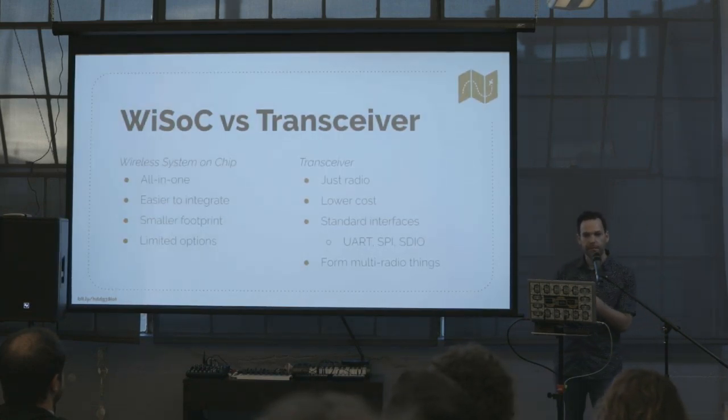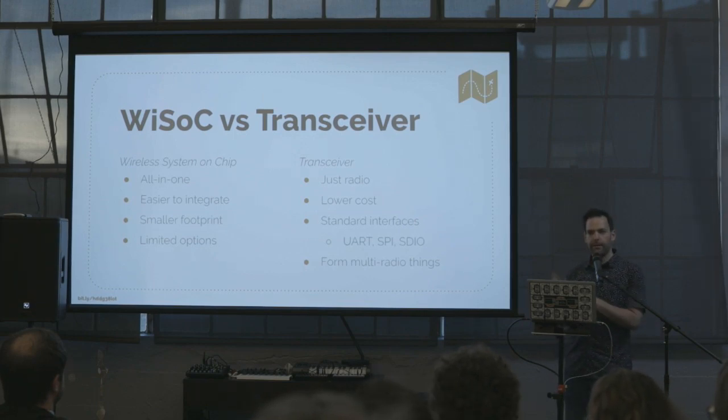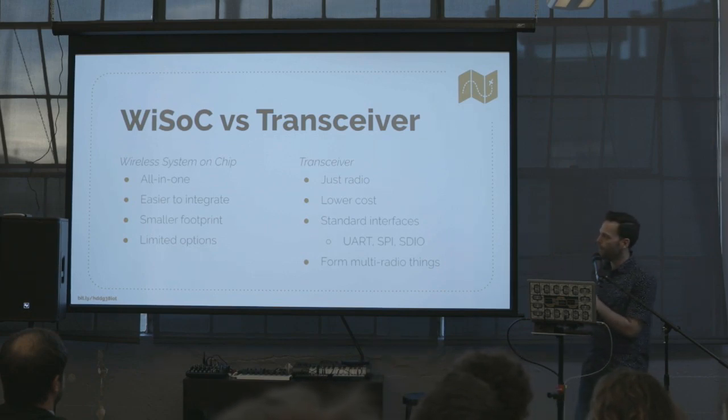But a little bit of precursor before we go to specifics. There are two terms that are important to know. One is WSOC, which is silly, but it's just an SoC that has a wireless modem on it, versus a transceiver. I didn't know what those were a couple years ago, but now I know why they exist and why they're really important. A WSOC is literally just a microcontroller with a radio. We take that for granted, but more traditionally, radio technology starts as a transceiver, and the vendors, when they figure out product market fit, will add it to a microcontroller.